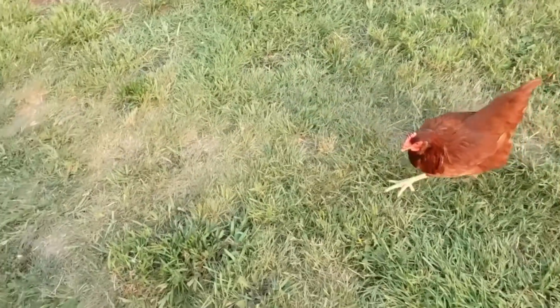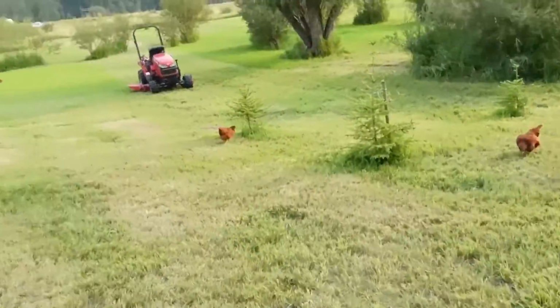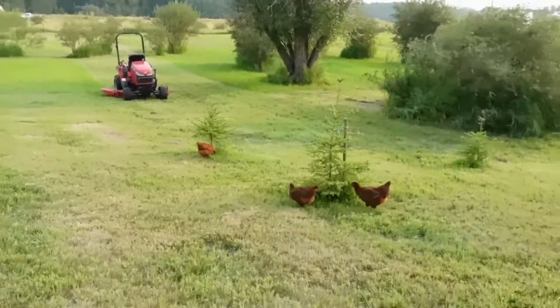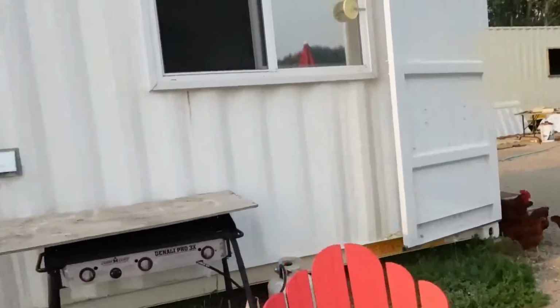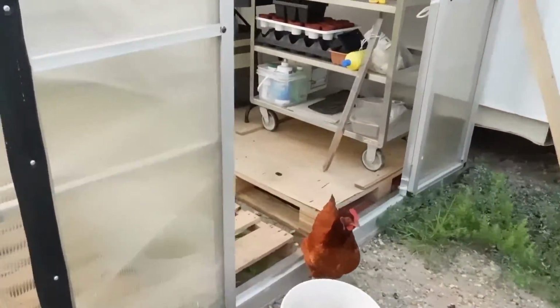Yeah, don't peck my toes. You'll be marked for the freezer. But definitely free range. They go in the potato patch. They go out back and eat some bugs. They go poop on the front step. They go in the greenhouse. Yep. Wherever they want. Unfortunately, they lay eggs wherever they want to.